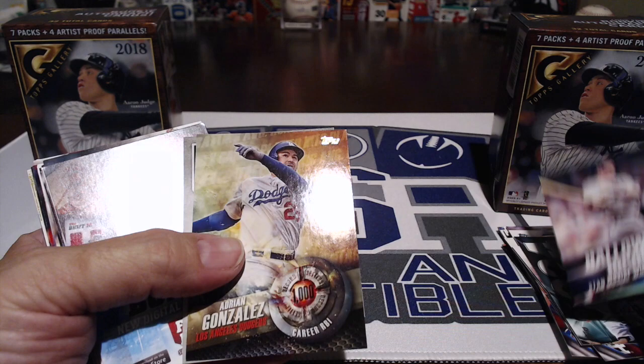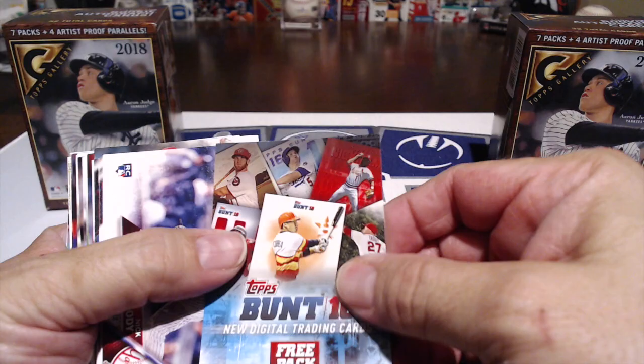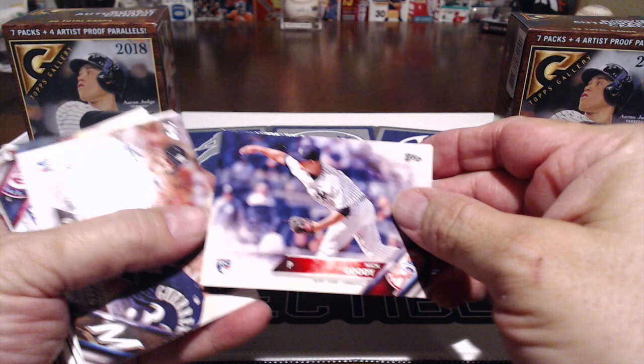Ooh, look at that. Johnny Bench. That's a good one. Yeah, we do collect him. New digital trading cards. Bunt. That's trash. Because it's from last year. Nick Goody, pitcher, Yankees.